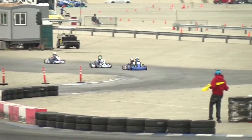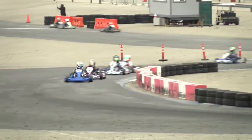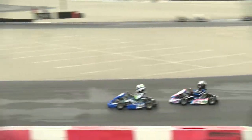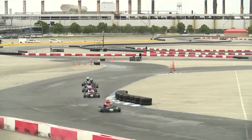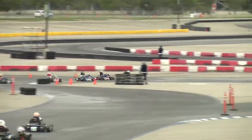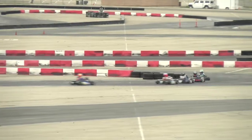2 laps remaining here. Coming around corner curva. Still Morgan as your leader, followed by Martinez. Now Inzunza in that 3rd spot. Mack falling back just 1 position. Boy, this is getting exciting.